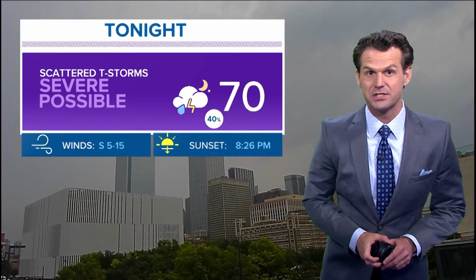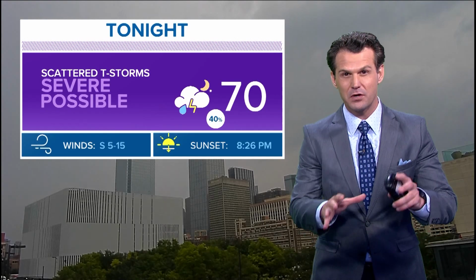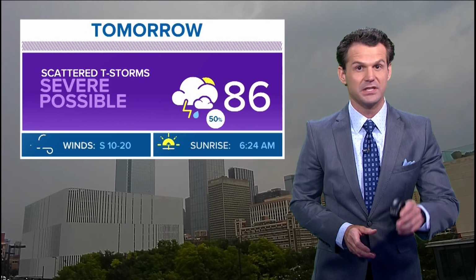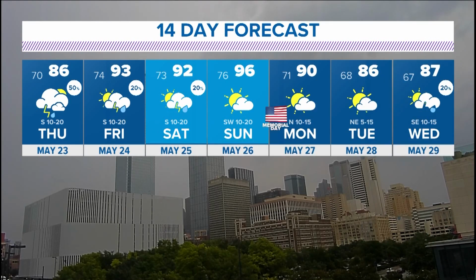And then I've got more storm chances for this weekend. More on that in a second. Some scattered thunderstorms tonight, obviously. Most of the severe threat will come to a close as we head into late night hours. 70 tomorrow morning. And then tomorrow afternoon, those scattered thunderstorms with the severe threat, 86 will be your high. And then it's the 90s. 93 Friday, 92 Saturday, 96 Sunday, your Memorial Day.